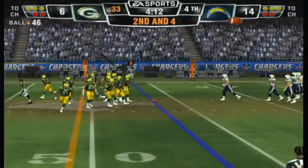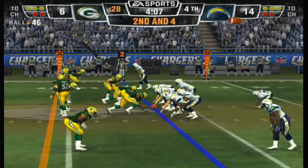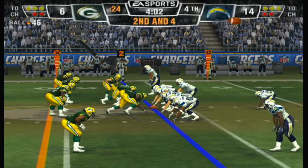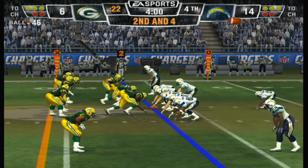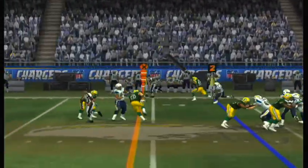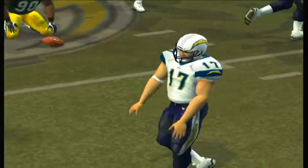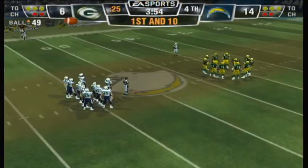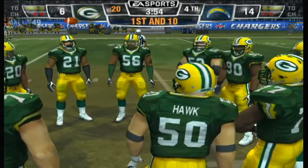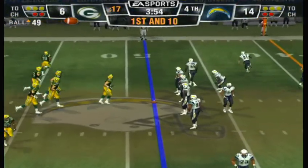Second and four. Ball on the 46-yard line. Out of the I formation, Jackson in motion. He drops back to pass. He's under pressure. And they needed that interception badly. After the interception, now it's first and 10.